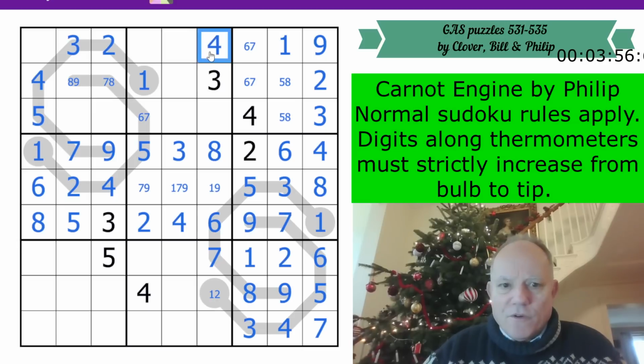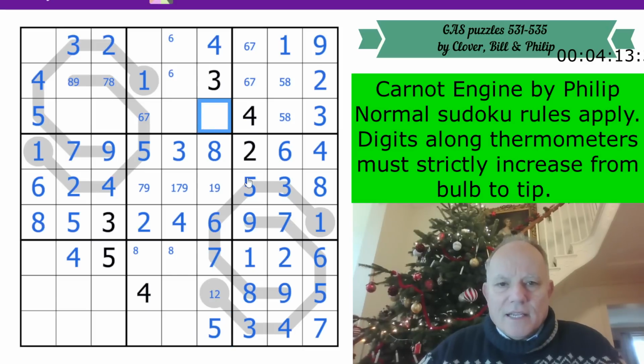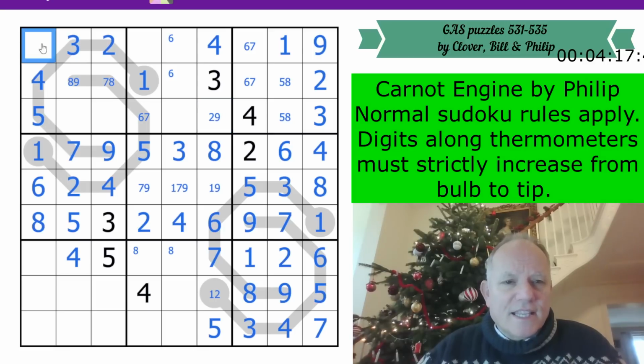Now I need another 4 there, and a final one in the grid there. 8 is in one of those. 4, 3, 1, 5 is in one of those, and therefore it's down here. So that is 2 or 9. Can't see what it is. This is a naked 7 in the corner.